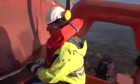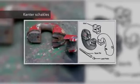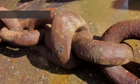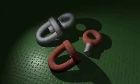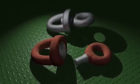There have also been some cases involving failure of the Kenter shackles if not properly assembled. These are used to connect the anchor chains. The swivel pin is crucial for avoiding too much twist of the anchor chain. There have been some cases where the anchor has been lost due to detachment of the swivel pin from the link. Wear and tear weakens the connection between the securing nut and the eyelet pin, so look for excessive slack.